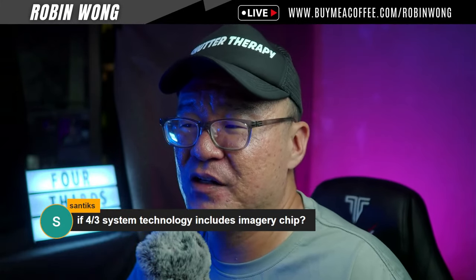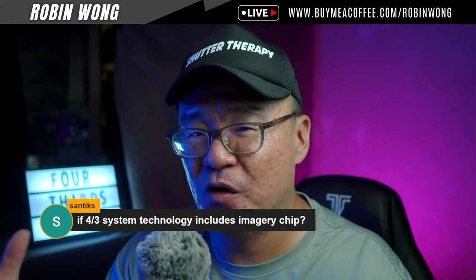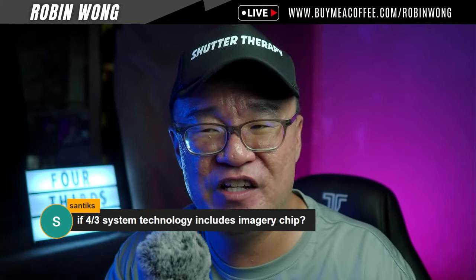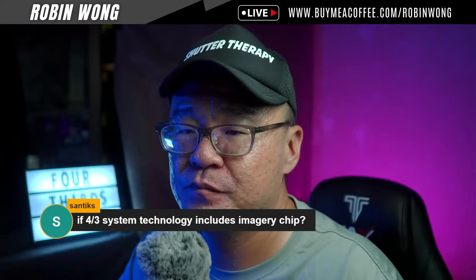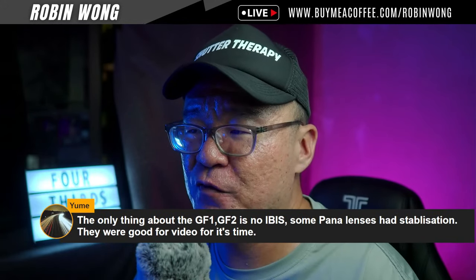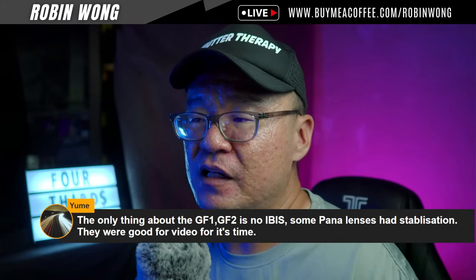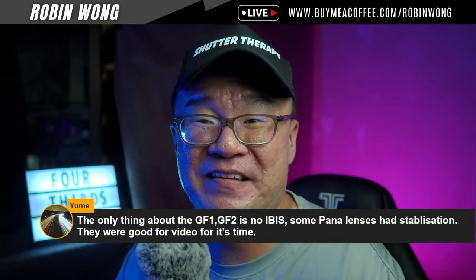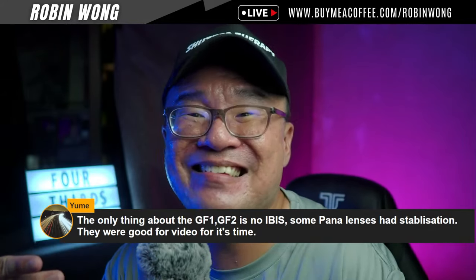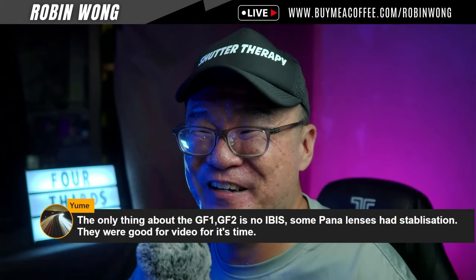Santik says, if photo system technology includes the imaging chip. If you're talking about image processing, yes. But image processing is not so much a Four Thirds system thing. Olympus has their own processing engine and Panasonic has their own processing engine, so they all do things a little bit differently. Yumi says, the only thing about the GF1 and GF2 is no image stabilization. Some Panasonic lenses had stabilization. They were good for video for their time. Yeah, that is true. Image stabilization is so important now, and having it in camera makes sense, so you can attach any lens and still have image stabilization. It's just so much more convenient.